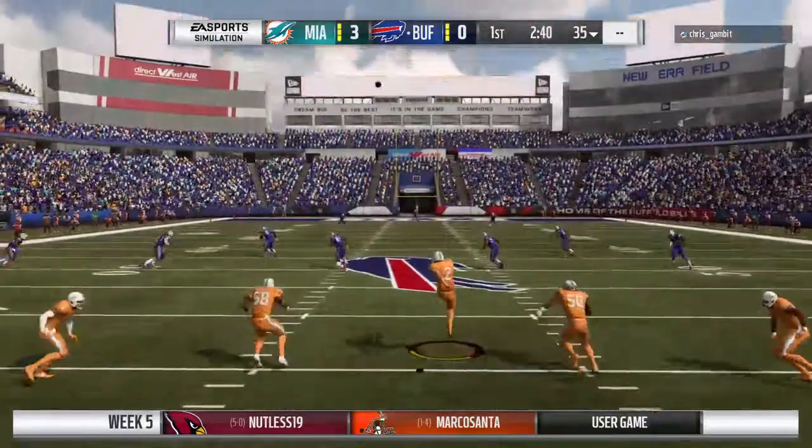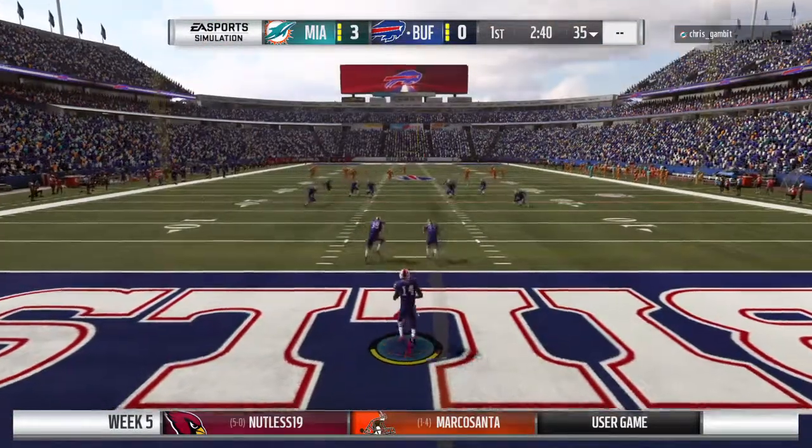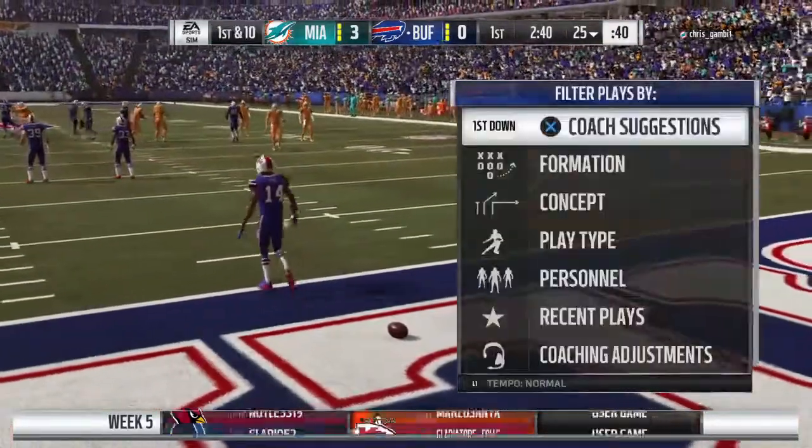Bend, don't break. Hold on. Chestnuts? You like that one? What does that mean, break out chestnuts? I'm not sure about that, but I'm just going with why they said that. I have no idea.